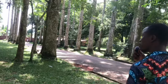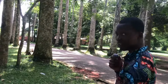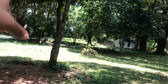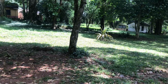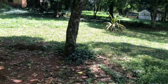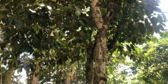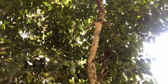This is a chloroquine tree for malaria. You haven't heard that they use it for chloroquine? Very bitter. If you want to taste it, we can get a leaf for you to have a taste. So guys, this is the chloroquine tree, that they use for the drug called chloroquine for malaria.